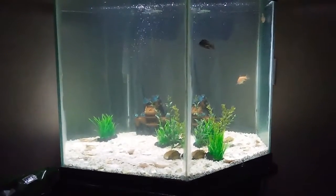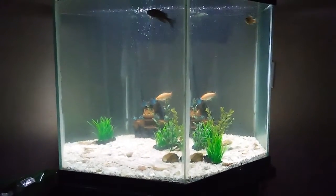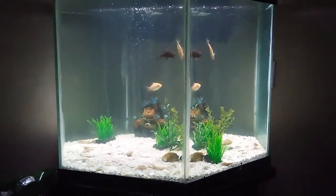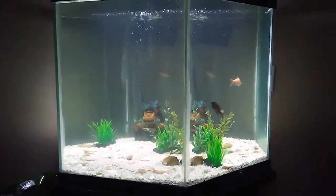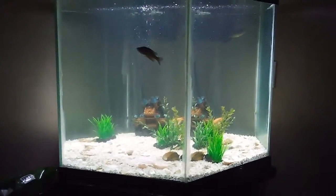I think that's a 70, yeah, no, a 75. I want to say it's a 75 gallon. So with that size of a tank and that water space, I could easily have like 30 fish in there.